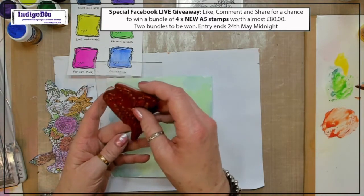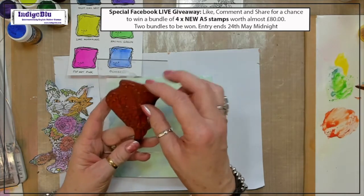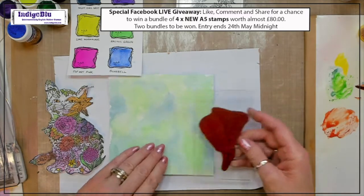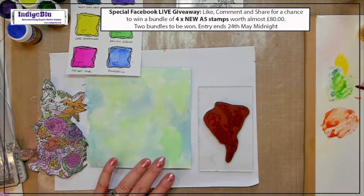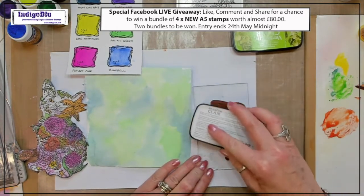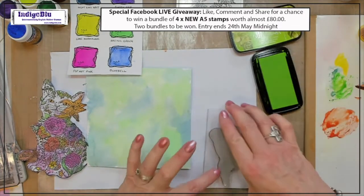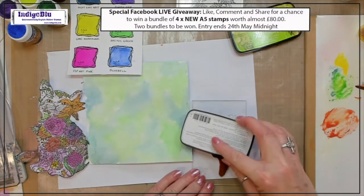Oh, would be fun to add pressed dried flowers to these designs. Oh yeah, fabulous idea. Really, really lovely idea. So for this, I think I'm going to go with a light green. So hopefully this will be the right colour for this. Yeah, it's really nice and soft and pale.